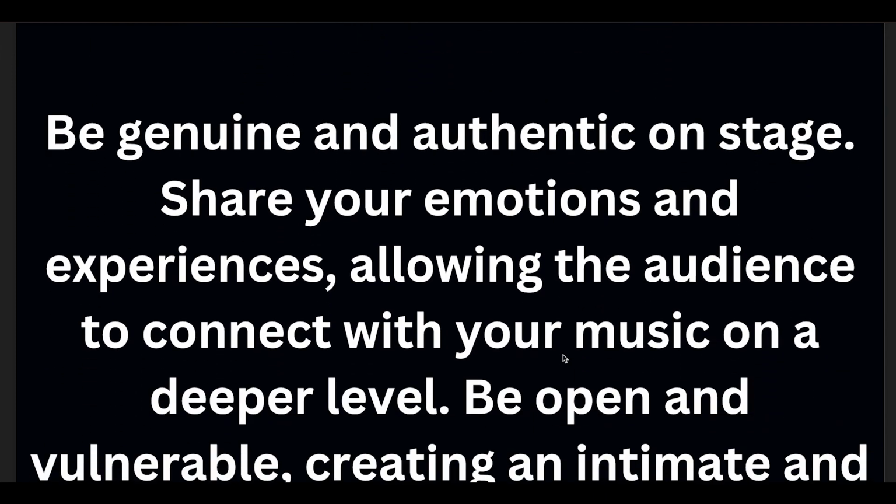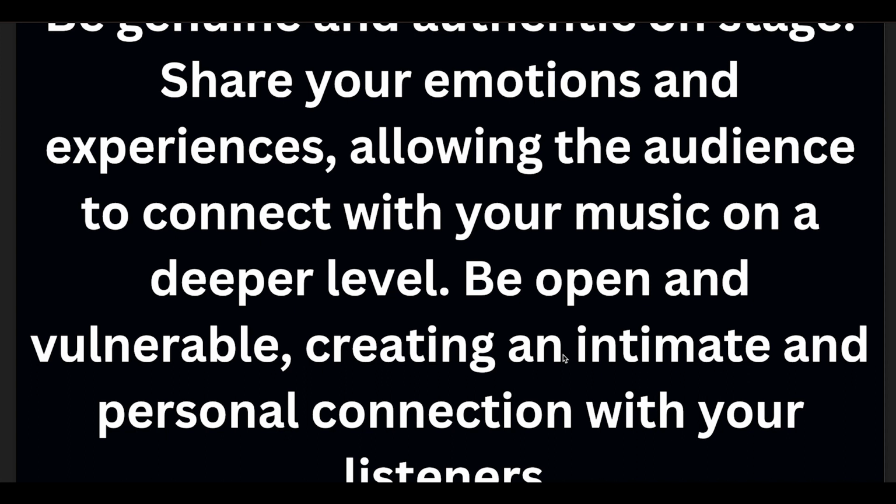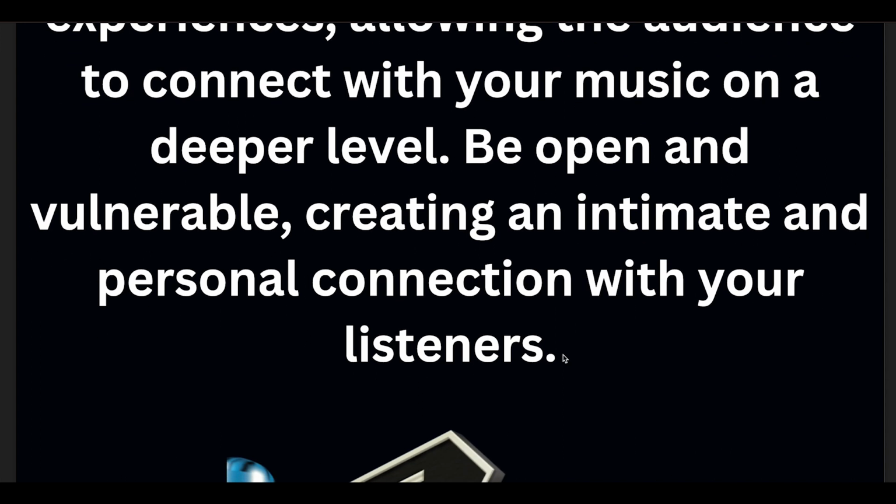Authenticity and connection. Be genuine and authentic on stage. Share your emotion and experience, allowing the audience to connect with your music on a deeper level. Be open and vulnerable, creating an intimate and personal connection with your listeners. This is a big one as well.